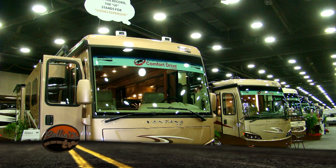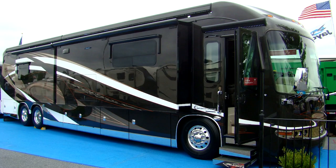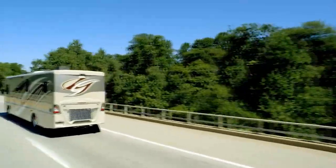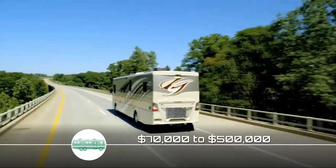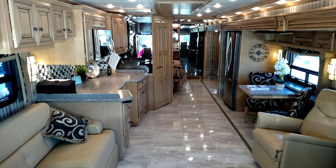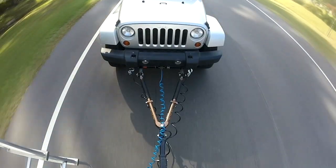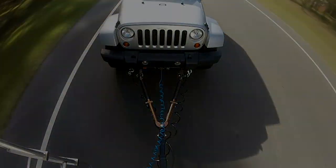Like other RVs, Type A motorhomes are available in entry-level, midline, and high-end models. Depending on the model, a Type A motorhome can sleep from 2 to 6 people, and prices range from $70,000 to $500,000. Some high-end luxury bus conversions can cost over $1 million. Type A motorhomes also allow for towing a small vehicle behind the motorhome.